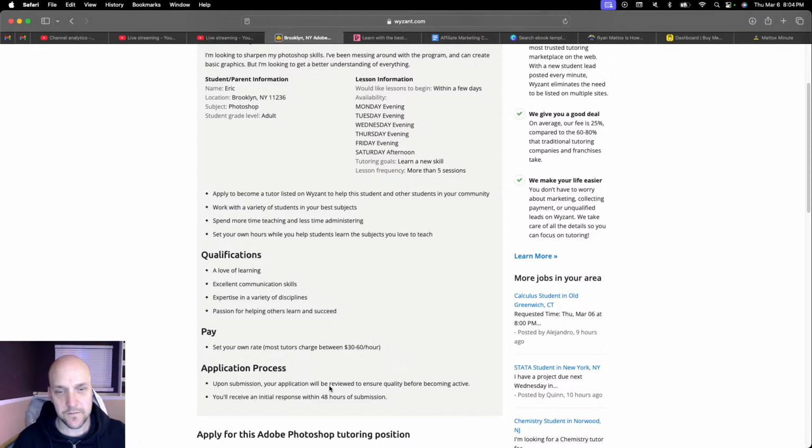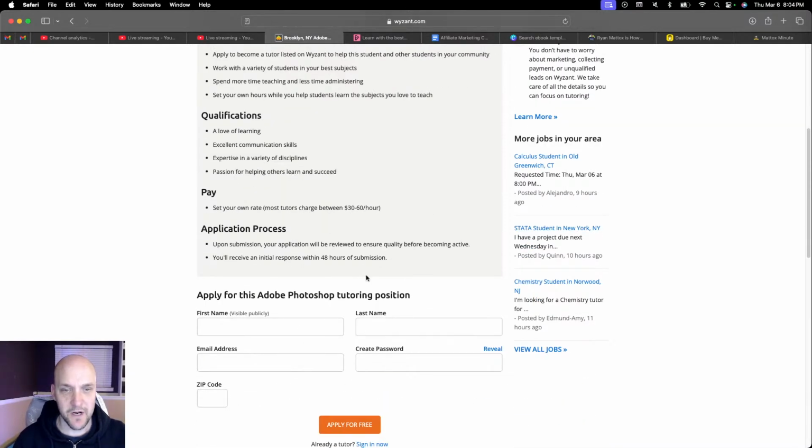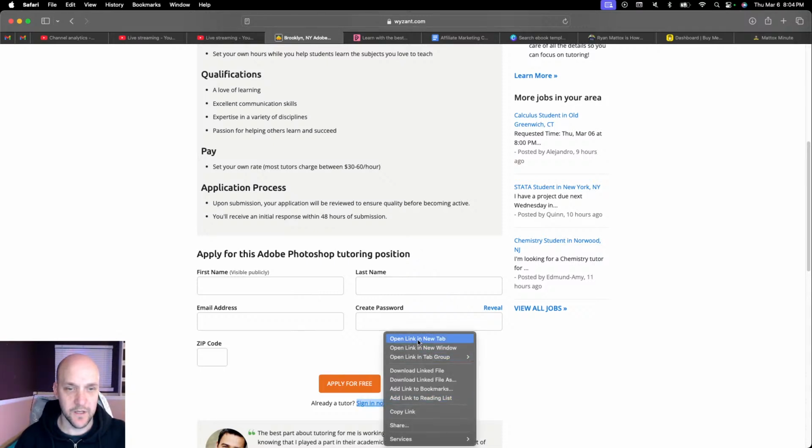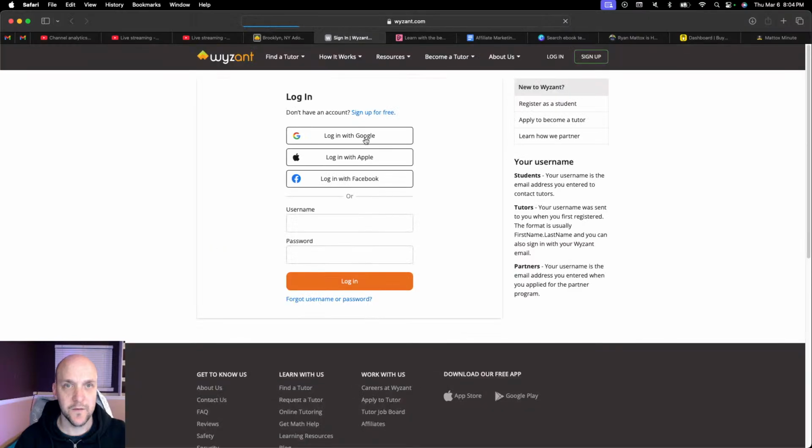And then you can actually apply for this right here. It doesn't cost anything to apply if you're a tutor. If you wanted to sign up for an account, you could click down here and open this up. Basically you would just sign in with Google, Apple, Facebook, any login that you have, or you can create a username and password just for this platform, and sign up that way. So those are just some different ways of looking at this platform to see if this is something that you might be interested in for online tutoring.